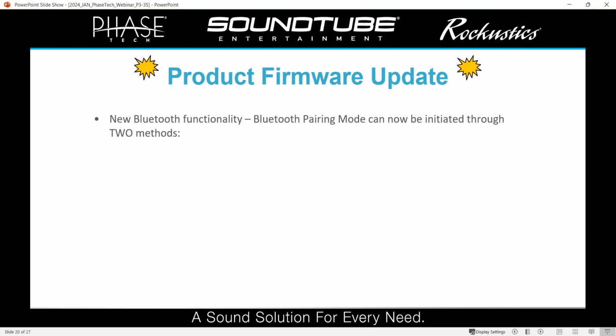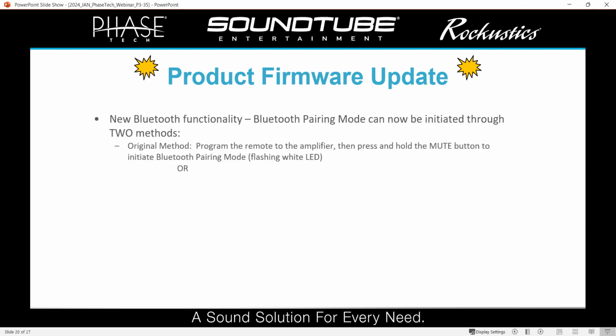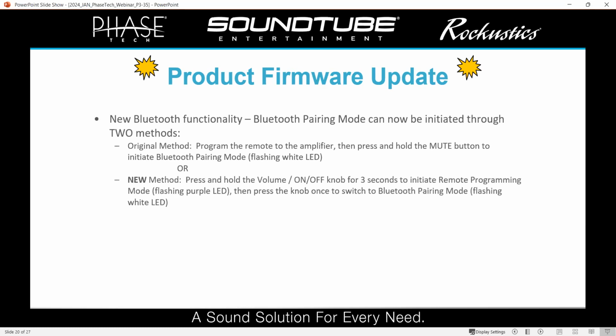You now can initiate pairing mode through two methods. So you can still do it the standard way with the TV remote, which is great for when the amp is mounted behind the TV and you can't directly access it. Or you can now use the volume knob to activate Bluetooth pairing. So you no longer need to program a remote to the amp in order to pair Bluetooth with any device like your phone or iPad or anything like that.